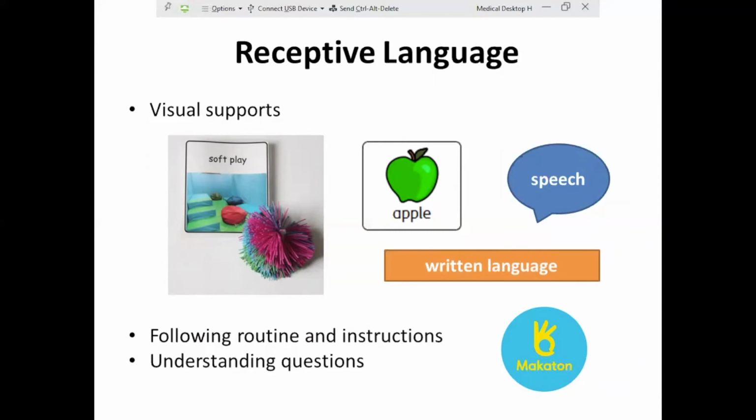We also help our students to learn new words and new concepts. We help them to remember and follow longer and longer instructions, and we teach them how to respond to different types of questions. So for example, knowing how to respond to a where question versus a who question.